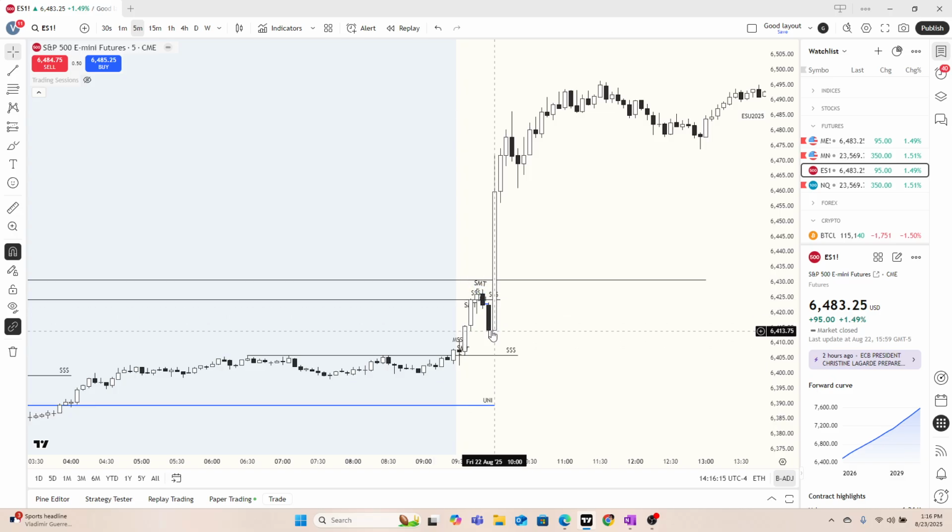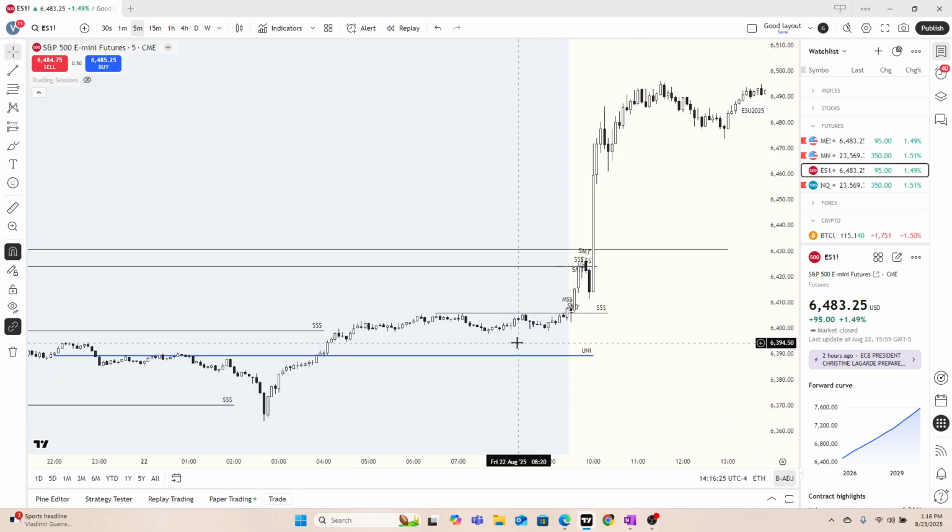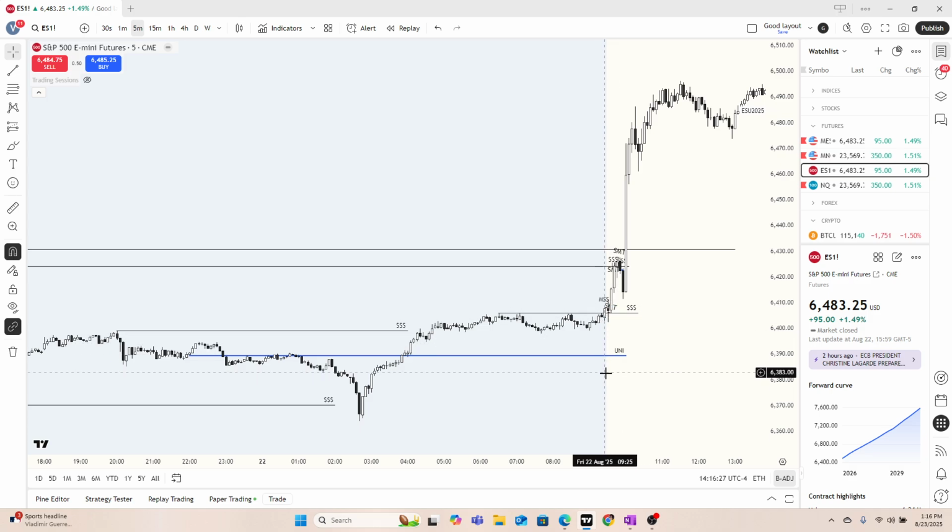Couldn't get filled, and it popped down right into this order block, right, and ran even higher. But anyways, the entry was hopefully right in here if you could get filled. But yeah, on NQ we had that manipulation, right? Sweeping all these lows, right?